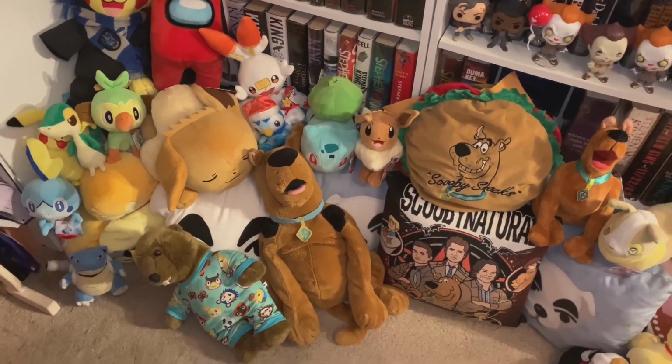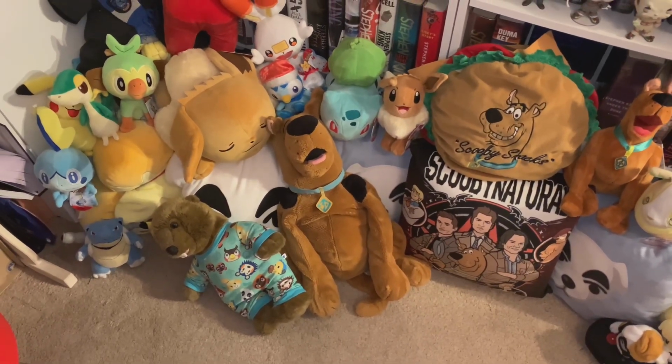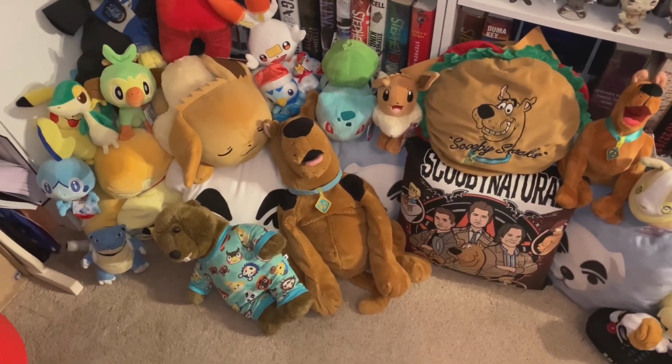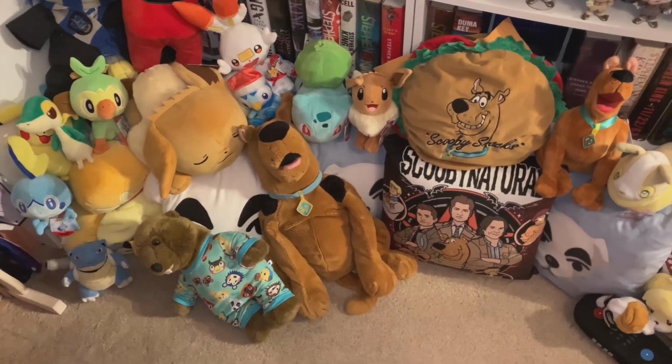So this one here is the hot water bottle Scooby. It's kind of lying a bit flat at the minute because we haven't got a hot water bottle in it, and also it was quite an old one, difficult to collect, but we're happy that we've got that. That was another thing that JayBee managed to find.